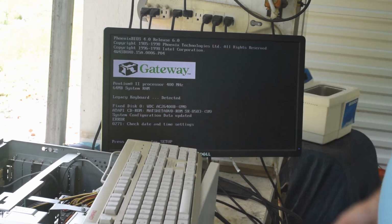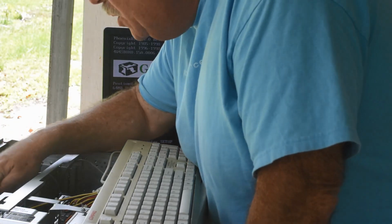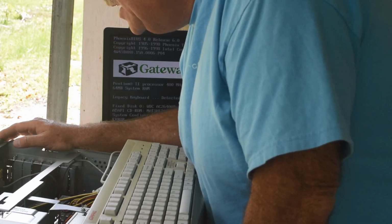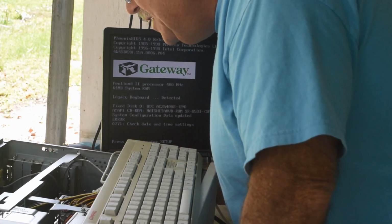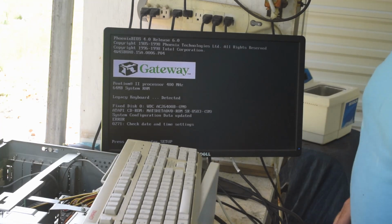Error, yeah, date and time. I'm sure the date and time battery's dead, but hey, it's a coin cell. It is a CR2032 type. That's pretty common these days, so I can replace that easy enough. Okay. F1 to enter setup.